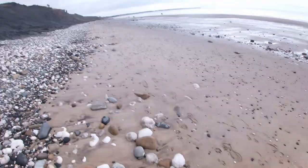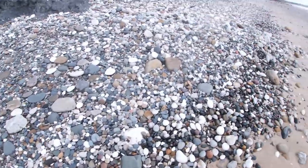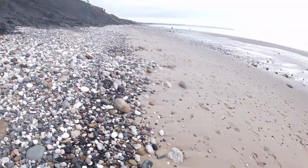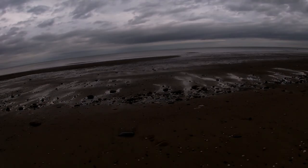So it's worth coming just to have a look at the big ammonites, because they are good to see. But unless it was recently exposed and looks in really good condition, I wouldn't advise anyone to take one off the beach. That is, of course, unless you wanted to, or we might have to stop you.